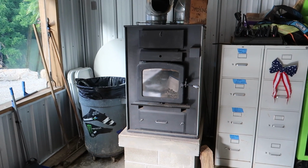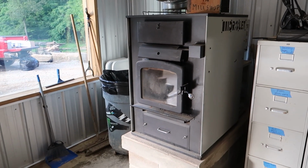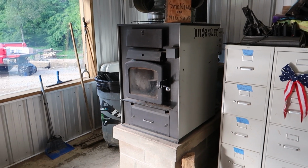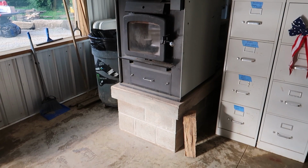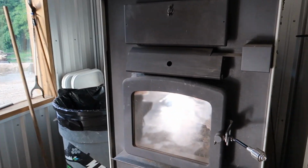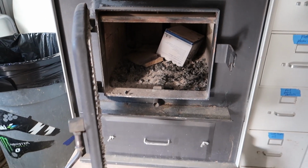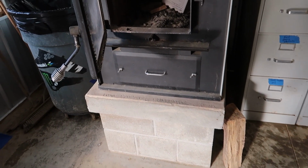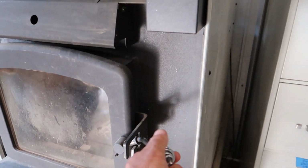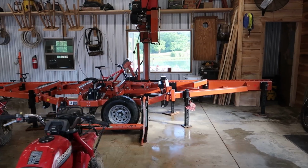Heat source in the winter, this Drolet. I love Drolets. I have another one at another shop. I really love it. And what's nice about this one, I went ahead and laid some blocks, and it just makes it more comfortable to load and poke the fire, clean it out. It's just at a better height, and that took me a couple hours one evening. It's well worth that time in the long run to save on bending over. The older we get, the harder it is to bend over.